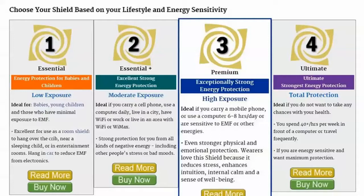The level 2 shields are for people that are working. Maybe they're at home with children. They maybe are on a computer for maybe an hour a day. They have a cell phone with them. Those are what we call level 2 shields.